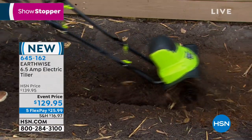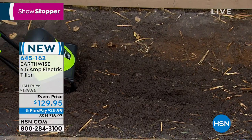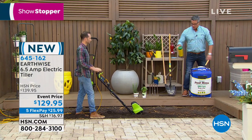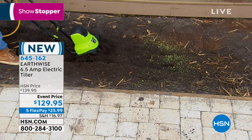Look at how it's all incorporated. So now if I wanted to put, should I put a little fertilizer in there too? Is that what this is? Yeah, the little shake. So if you want to do this, remember fertilizer doesn't do you a whole heck of a lot of good if it's all on top, right? Right. So I'm going to sprinkle that down and watch what my man can do.